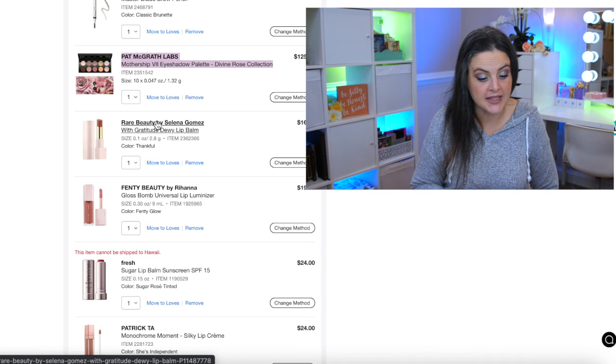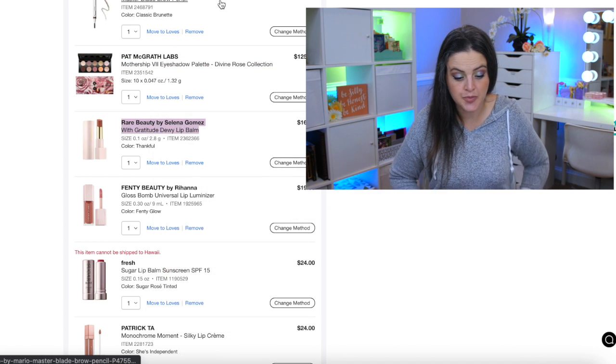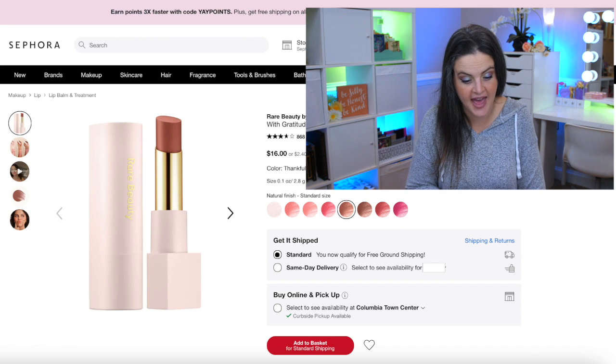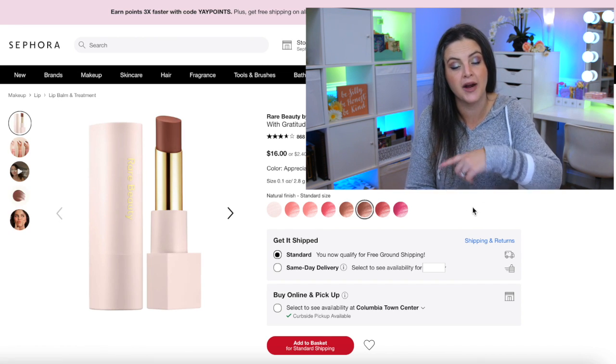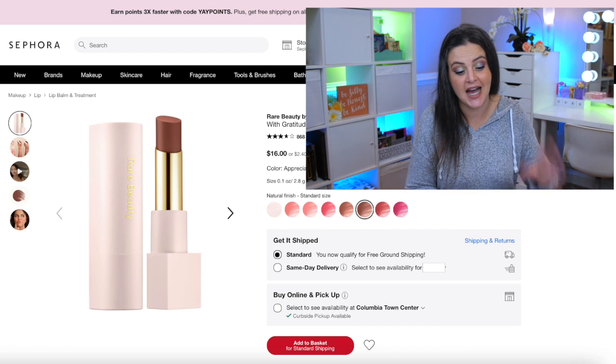Moving over to lips, let's talk about the Rare Beauty by Selena Gomez lipstick. This was purchased and I love this color. I got the shade Appreciate. They describe it as cool brown, and it's cool brown. Like, be prepared, you're getting a 90s brown.